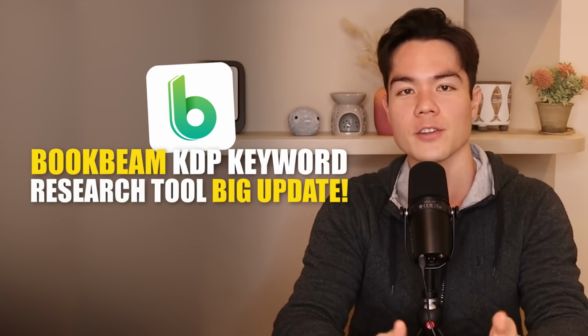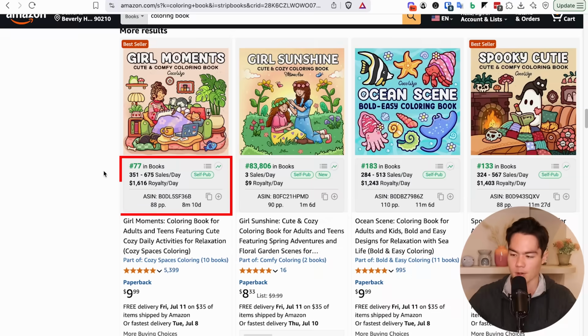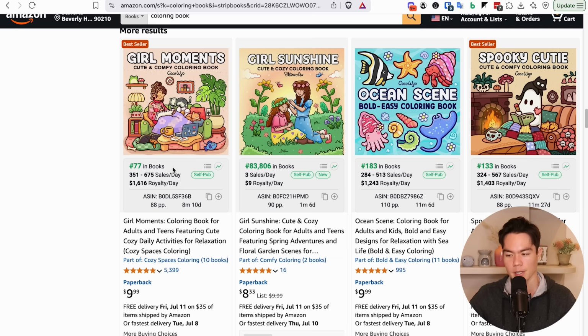So Bookbeam did another update recently and added 3 new features. If you don't know what Bookbeam is, it is by far the best keyword research tool for Amazon KDP. It's this green one that pops up every time I search for a book on Amazon, where not only does it tell me the bestsellers rank of the book, it also calculates how many sales it's making per day and how much that comes out to in terms of royalties.